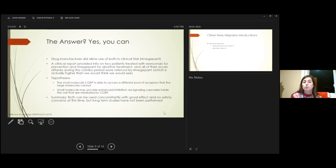So in summary, we can use both of them at the same time with good effect. There's no safety concerns by targeting CGRP in both ways. But we don't have long-term studies and we don't have big studies. So more time to tell, and we need more patient data.